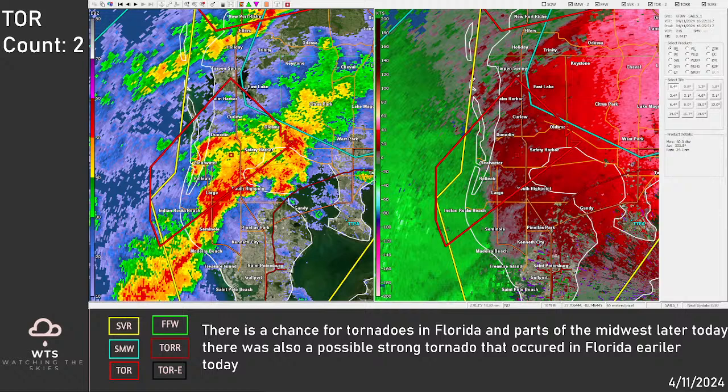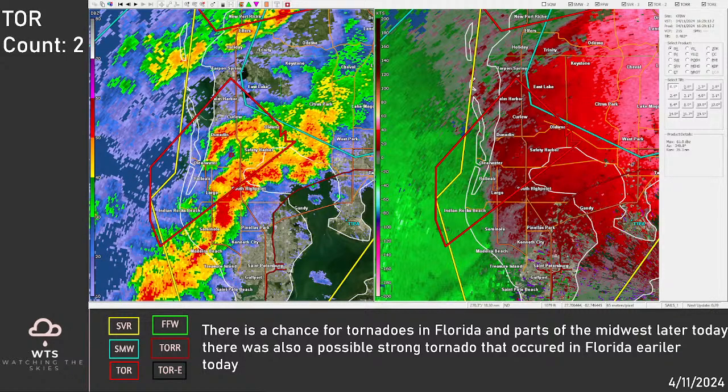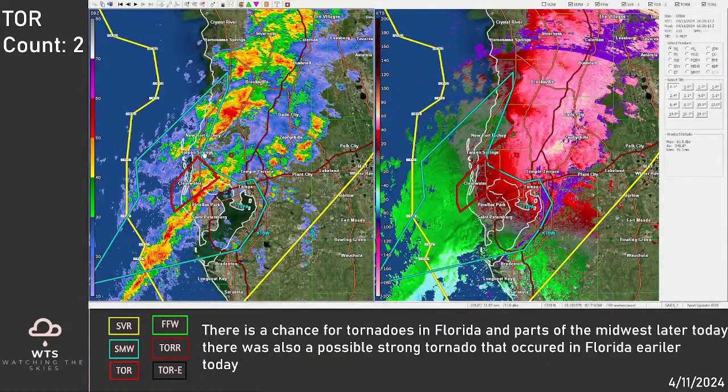We're gonna check if there's any new information. Now we do have a photo of the tornado, and it looks to be very large. Again, we cannot share it on the stream, but that was a very large tornado that occurred. And another photo that we just saw indicates that was a wedge tornado, so it was wider than it is tall. So that was a possibly very strong tornado.